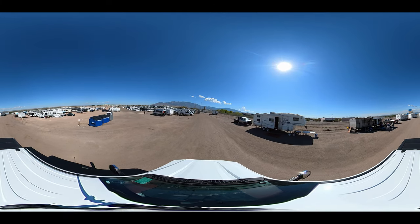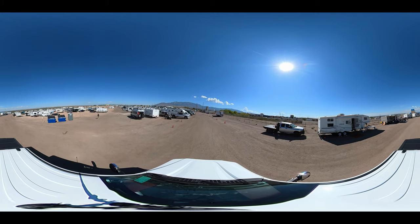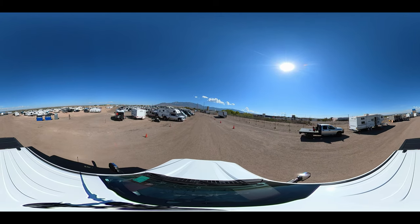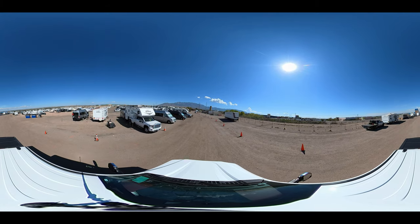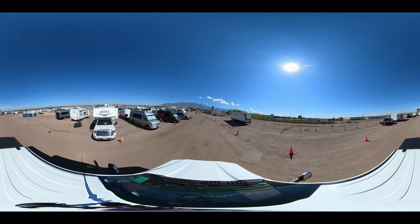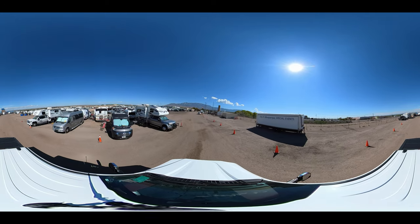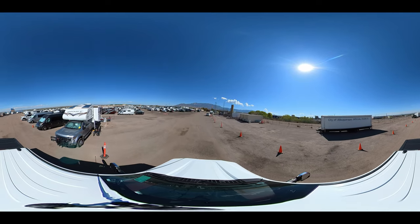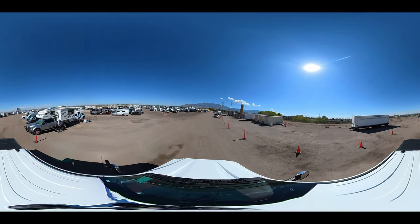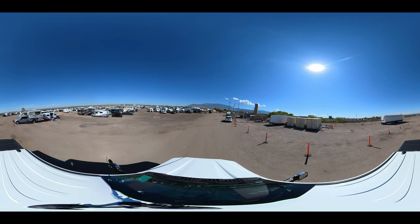We're going to go to the end of this, and we're going to start to weave through this other section up here. You can see almost down to the fields from up here, I think. That is an advantage of being here, is that you're raised up a little bit, so you might have a little better of a view down there. We're going to work our way back around.